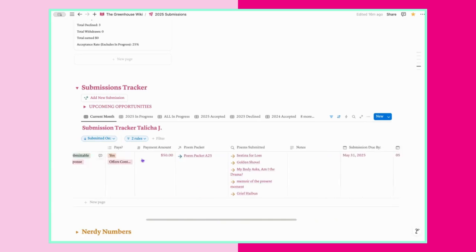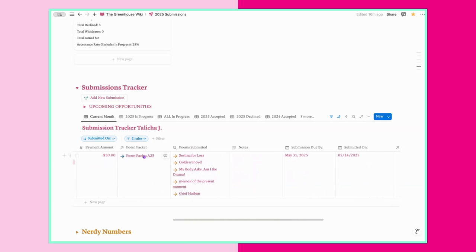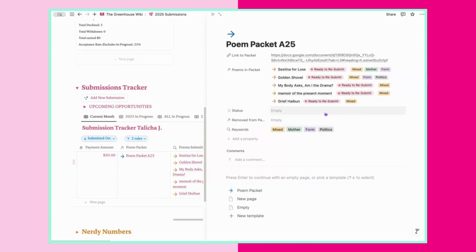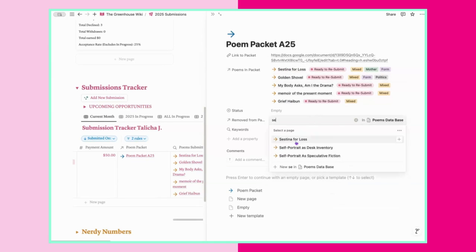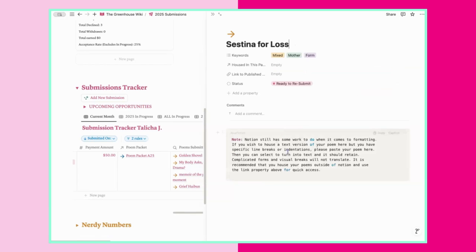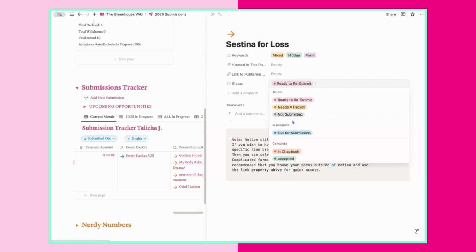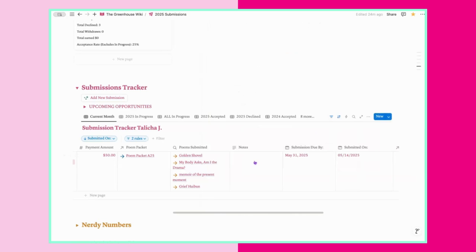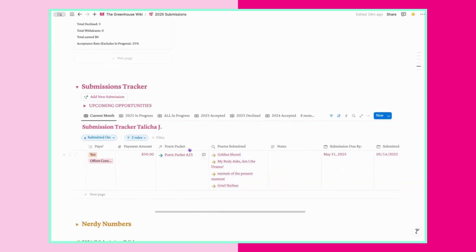And then I can go into my poem packet, because now I want to remove Sestina for Loss from this packet. We're going to go ahead, boop. And then we're going to go into Sestina for Loss, and then we can say that this poem has been accepted. And that just helps put that together.